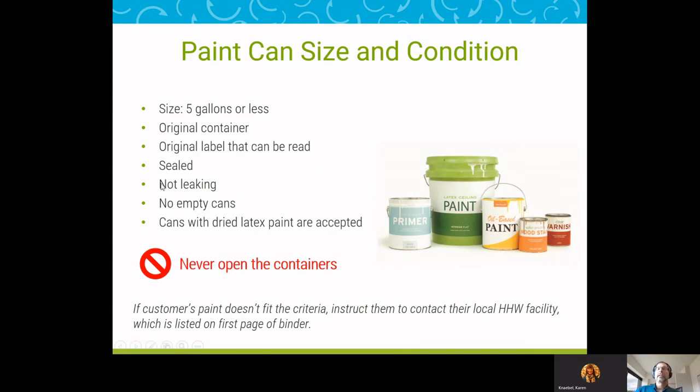So a couple other things. Cans should be sealed and not leaking to avoid messes. Empty cans, we don't really take empty cans. They can go in the trash or recycling, depending on how clean they are and what they're made out of. Cans with dried latex paint are fine. And again, there's no need for a site to ever open the container.